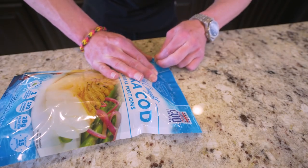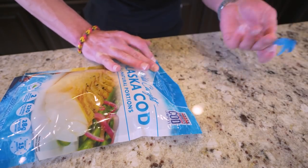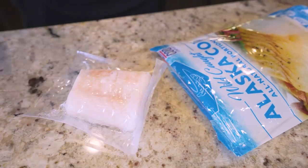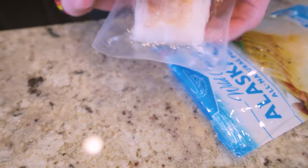And my favorite thing about cod is that it's just like egg whites, and it's basically pure protein with no fat. I was trying to get a clean clip, but you know, win some, you lose some. Now, if we pull one of these out of here, you'll see it's frozen solid. Definitely can't make it right now. And it's also vacuum sealed.